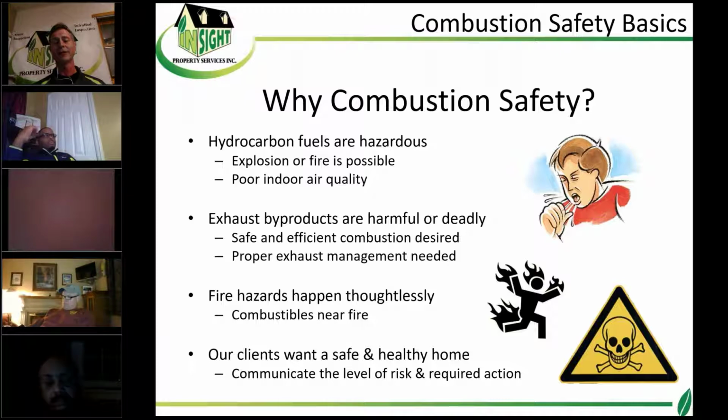And those are very challenging clients to deal with. Then you have the billy goats that don't care, man. They don't care if there's radon. They don't care if there's exhaust spillage. They don't turn on range hoods over their stoves. They don't care. They're billy goats.